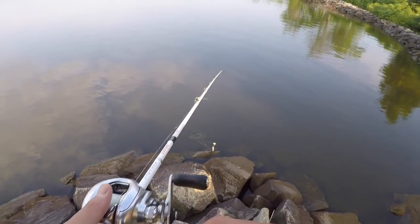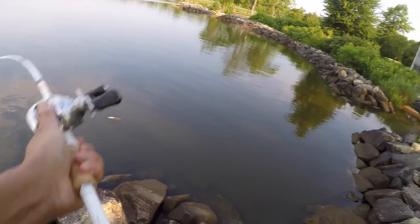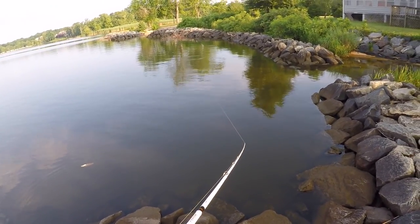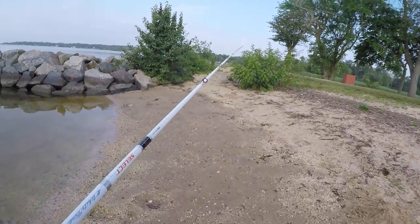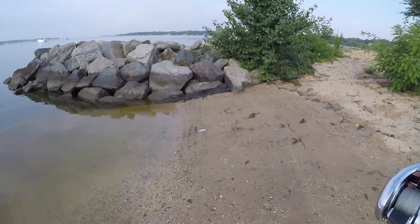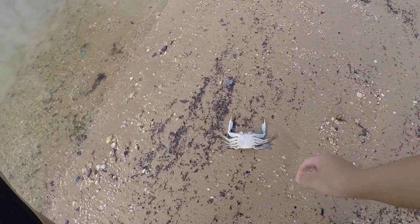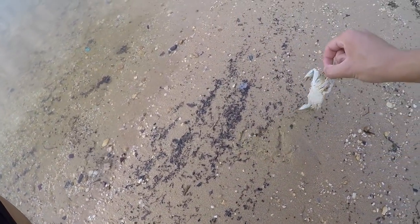That is the third dead catfish I've seen in the water right there. That is not a good sign for the oxygen levels in here, in my opinion. Oh my gosh. Gotta check this out. What? It's a dead blue crab right here. Look at that guy. Dang. Should've brought my crab lures. Look at that. That's cool.